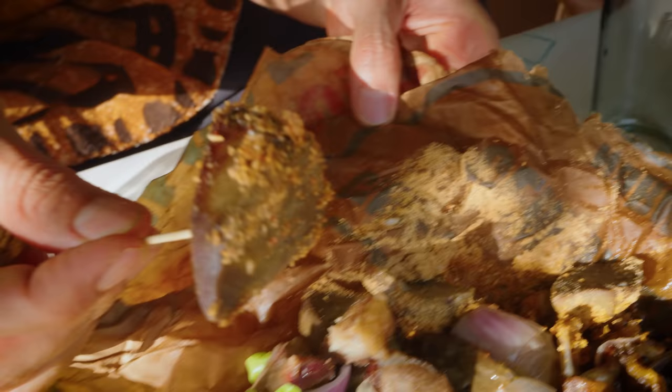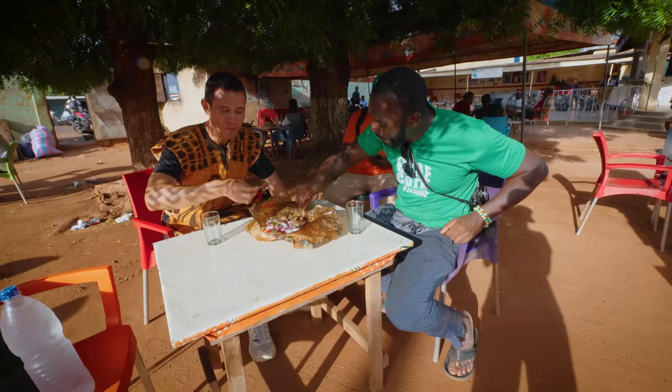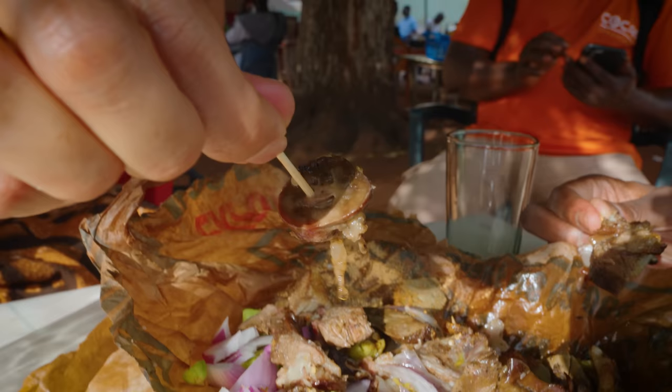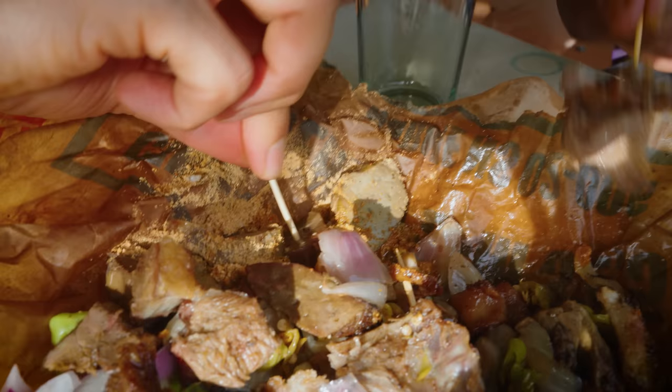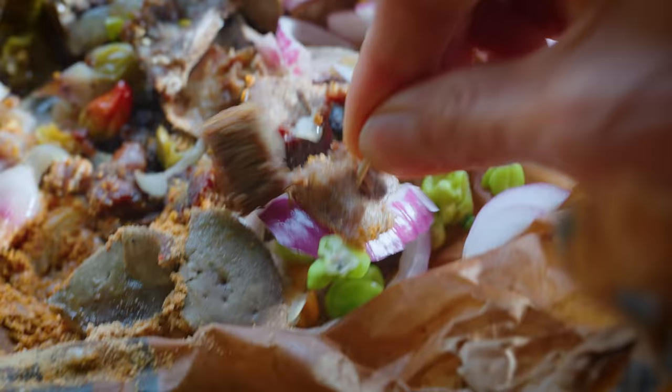Oh, and then with the onion, with the chili. Oh man, what a combination. That's outstanding. This is grilled meat paradise. Yes, it is. Oh wow. I think it's a kidney. Always the kankankan. Oh, yeah. That one is a little more organy tasting.